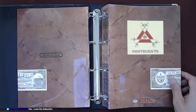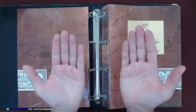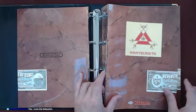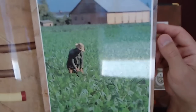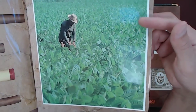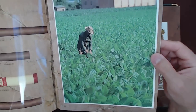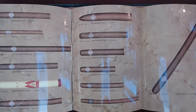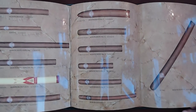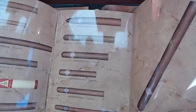So that's the Cohiba, Monte Cristo. And keep in mind, the Cohiba only had two pages of the different types that they had. Some of the brands have multiple pages, they have a lot. Here's a Monte Cristo, and look at this, absolutely beautiful. Just imagine, I've been in cigar fields where the leaves are as high as this person. Gigantic leaves. And here's Monte Cristo. They have a couple more, and I've smoked every type of this as well, including the Monte Cristo A.